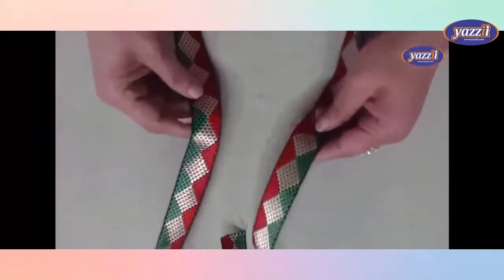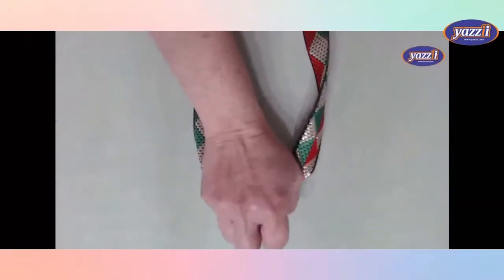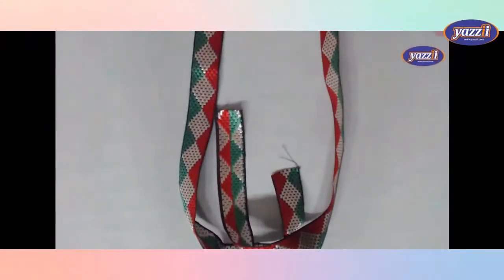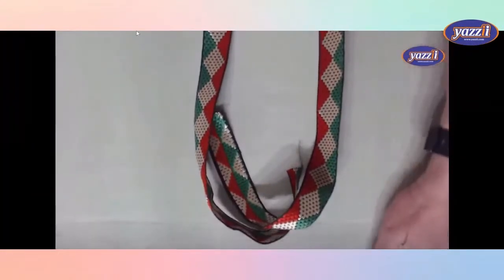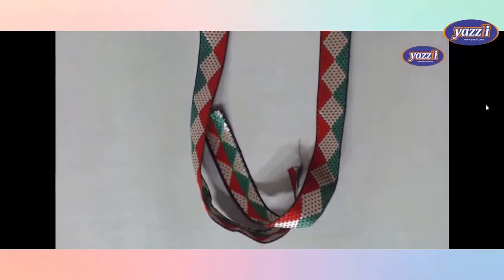Some people are even, I'll show you something I saw in the US. Quite often when I go there, they'll take some of these trims, for example, and they'll create a little beaded pendant out here and use these as your neckties for your beads. It's just an idea. Do have a look at our website. We've got lots of inspirational ideas to get quite creative with all of this.